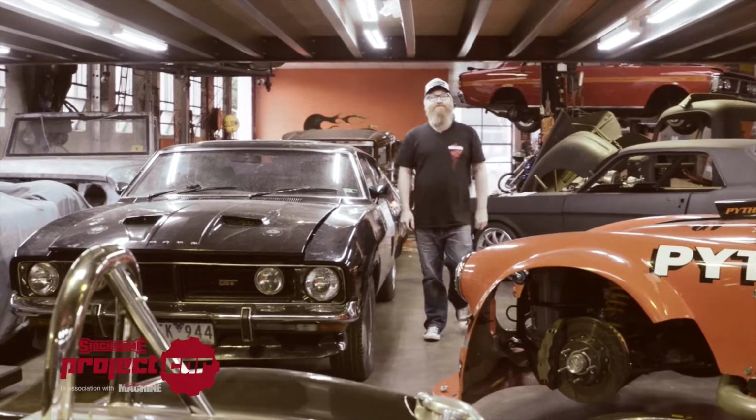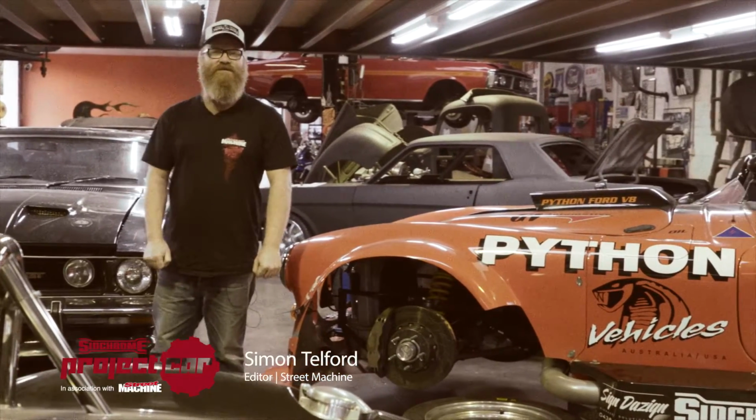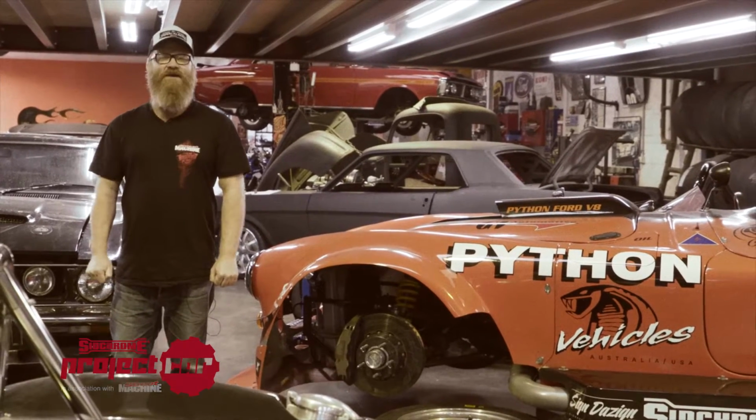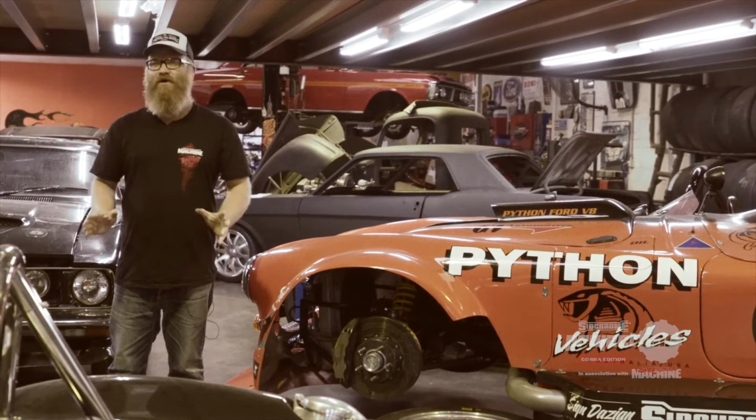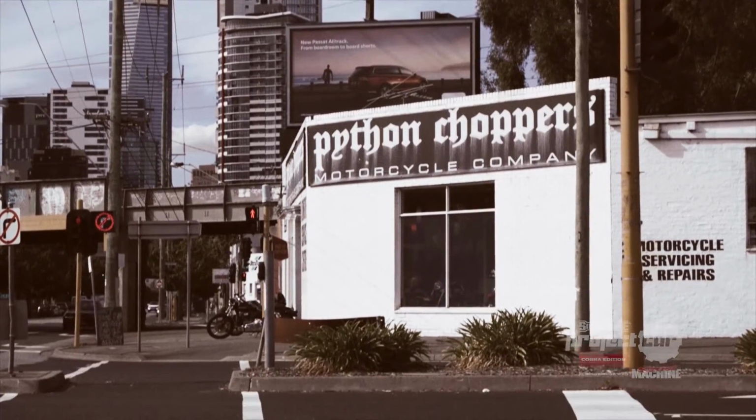Last year, Street Machine teamed up with Sidchrome to build a very special Volkswagen Combi. This year, however, we're going to build something with a lot more horsepower. So I'm down here at Python Vehicles Australia, where the guys are going to handcraft one of the coolest AC Cobra replicas on the planet.